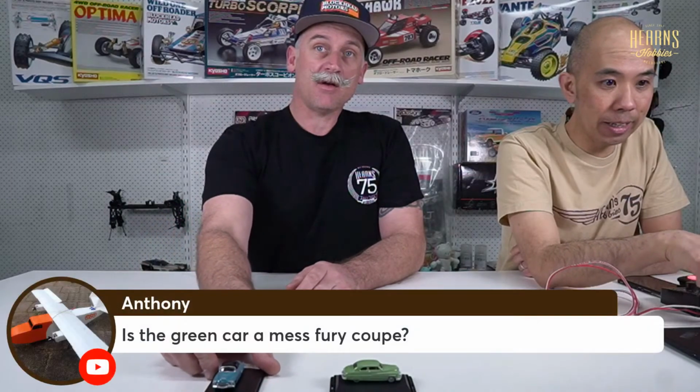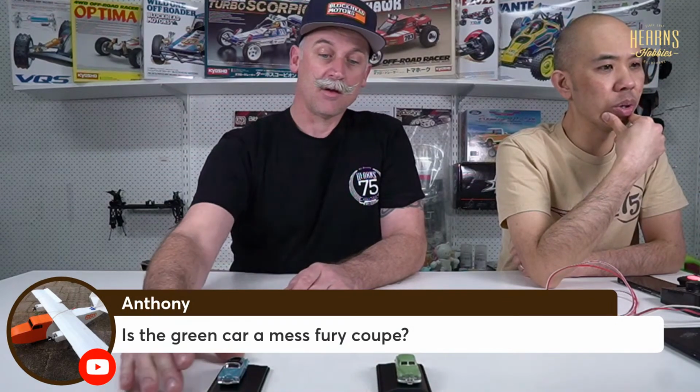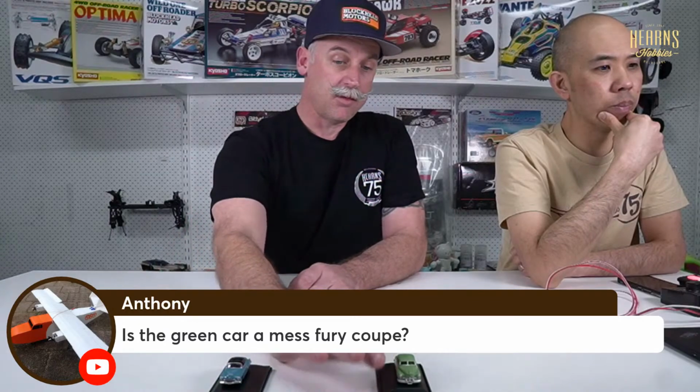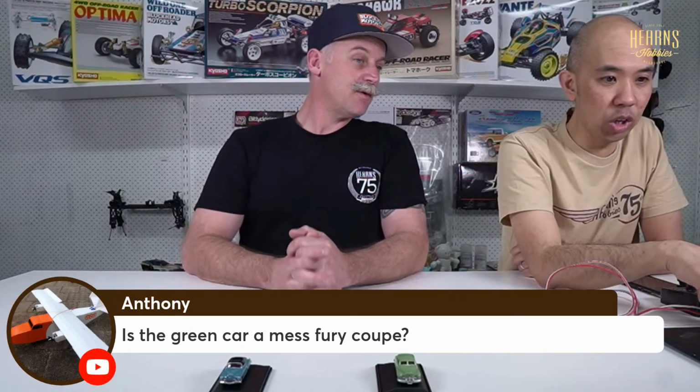What about the green car? Oh, the green one. Is the green car a Mercury Coupe? Mercury Coupe. I don't think it is. Mercury Coupe? That could be close. That could be very close. Here's another one out of left field. Rover P6, which is not. No Rovers here. So the Mercury is pretty good, is it? Mercury's close. Close, but it's not quite. There's more to it. There's more to the Mercury than meets the eye.